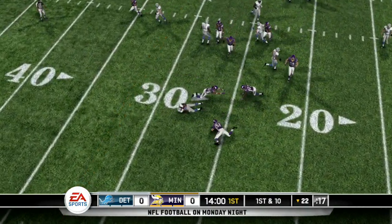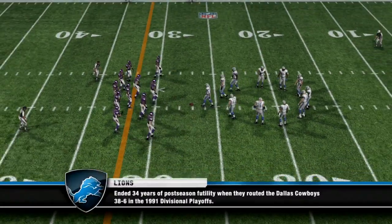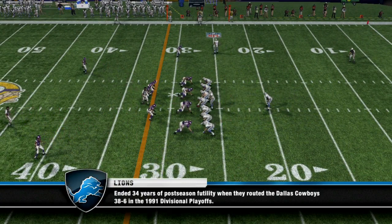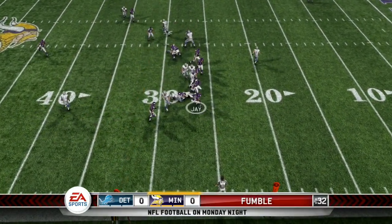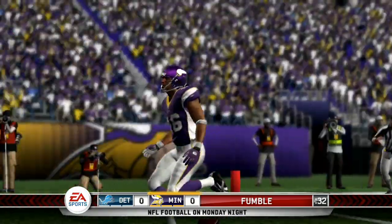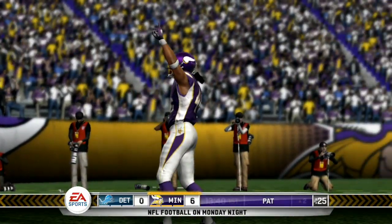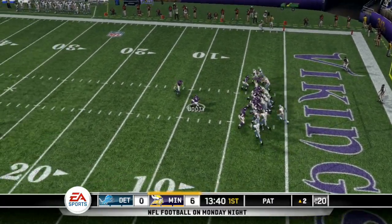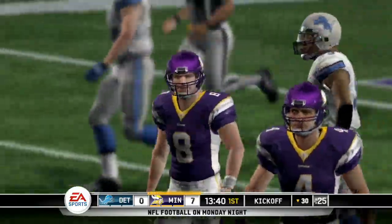Stafford with the give. Tackle is made by Chad Greenway. Stewart gains about 5 yards on the run. Stewart lost the ball. He scoops it up. To the 20. To the 10. Touchdown Vikings. The scoop, and he's into the end zone for the touchdown. I don't think anybody was going to have a chance to catch him there. Ryan Longwell tacks it on to make it a 7-point game.